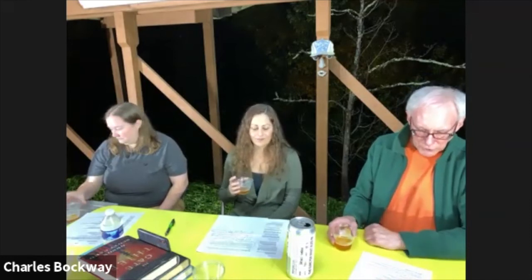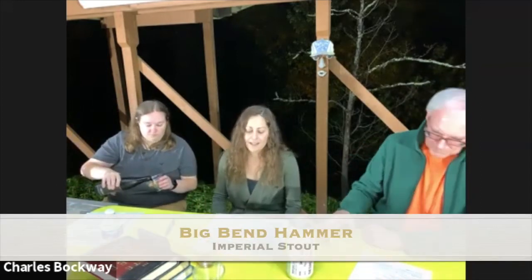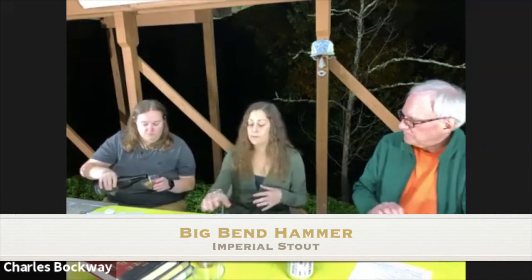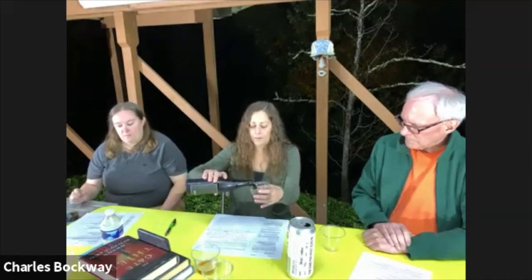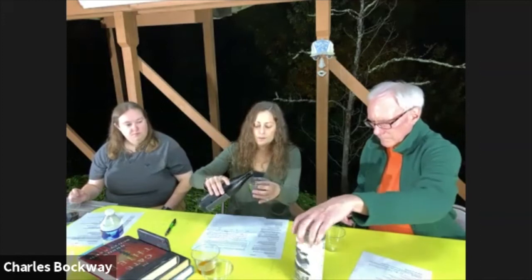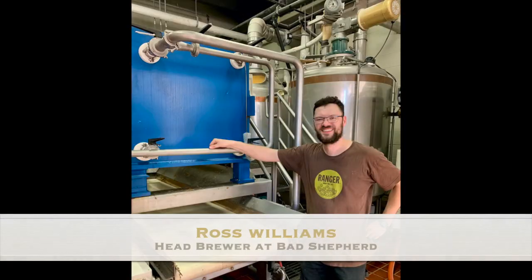Sorry. Next, beer 2. Beer 2, we have from Bad Shepherd Beer Company here in Charleston, West Virginia. It is the Big Bend Hammer. It is a very robust Imperial Stout. It's aged for 8 months in a Smooth Ambler bourbon barrel, which is also a West Virginia business. The name of this beer comes from the Big Bend Tunnel, which is in Hinton, and John Henry still driving Hammer. It's described by brewer Ross Williams as one of his longest, stickiest brew days they ever had, which I found quite funny.